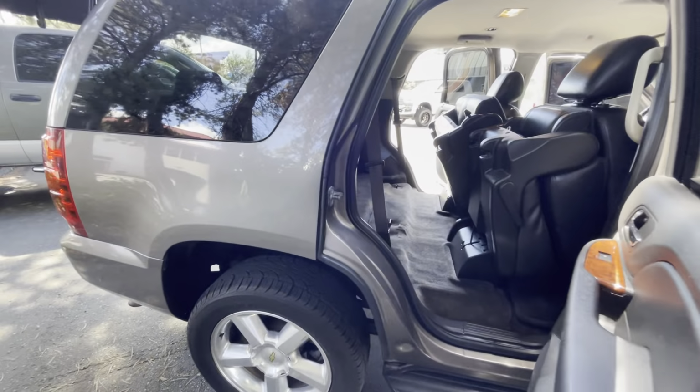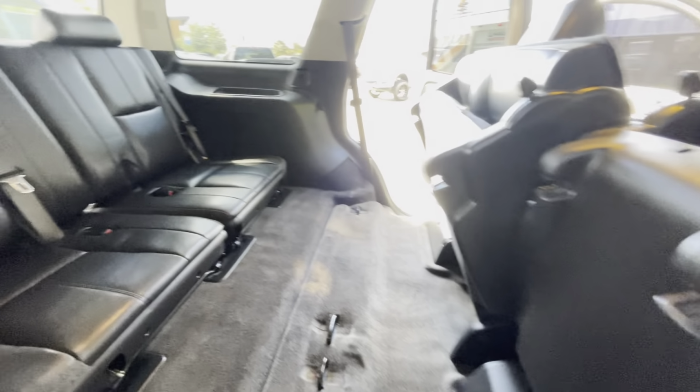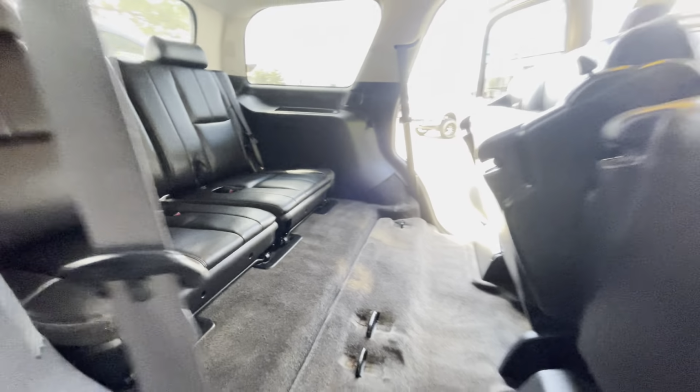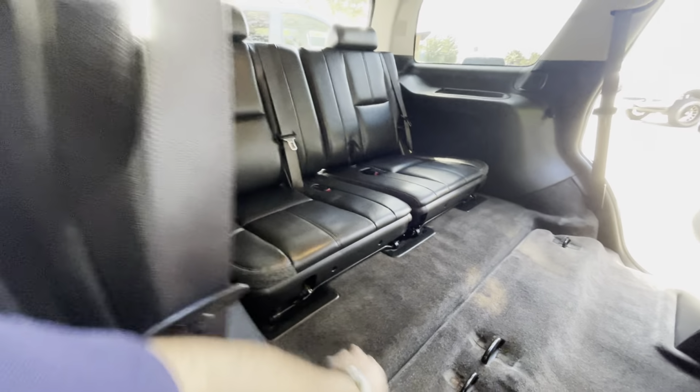Lights coming in. Those are removable as well.